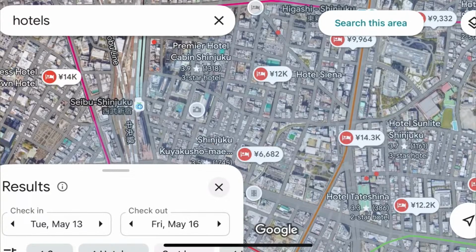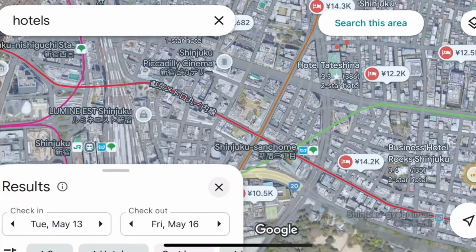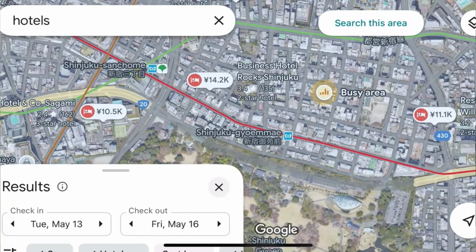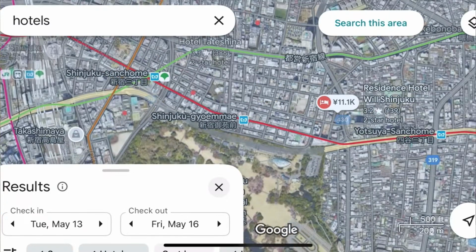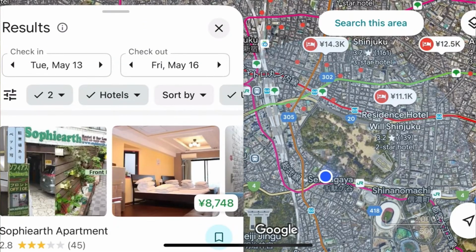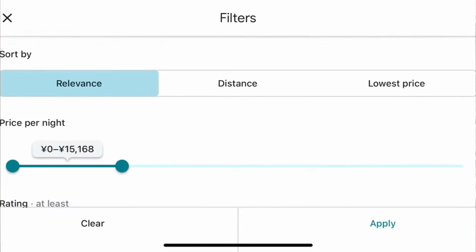Higashi Shinjuku. This is Kabukicho right here where I am right now. The prices are mixed in this area. And then we have Shinjuku Park, which is the last area. We're going to take a look at that as well. You can see the range of Shinjuku is quite a lot, the amount of hotels you can go.